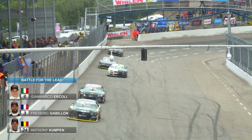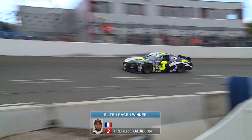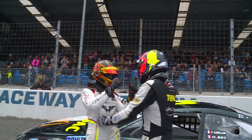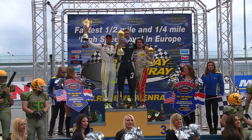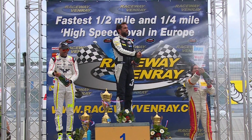Frederic Gabillon grabs his first win of the season after a great fight and gives ADV Competition its first ever NASCAR victory. Kampen congratulates Gabillon in the victory lane. Thanks to his win, Gabillon now leads the general classification ahead of Kampen and Garcia.